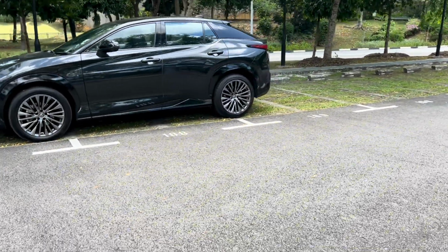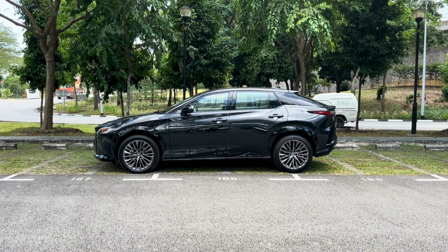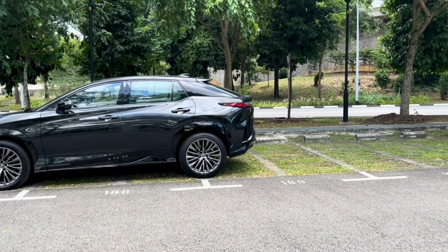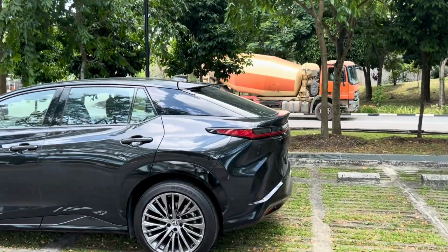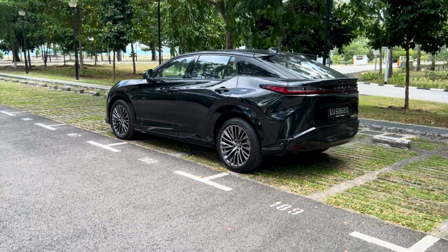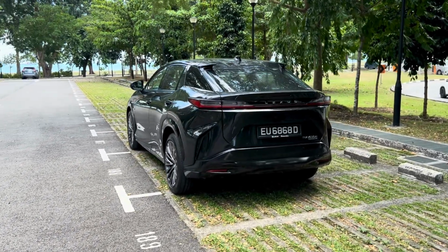Now let's go down the side and take a look at the side profile of the car, because when I was photographing this car earlier, the car kind of gives me Tesla Model Y vibes. Not sure what you think about that. And the C-pillar, which we will close in on right now, the rear end kind of reminds me a lot of the RX. So essentially, this car for me is like a cross between the Lexus NX, a Model Y, and a Lexus RX. But generally speaking, very good looking car, I must say.